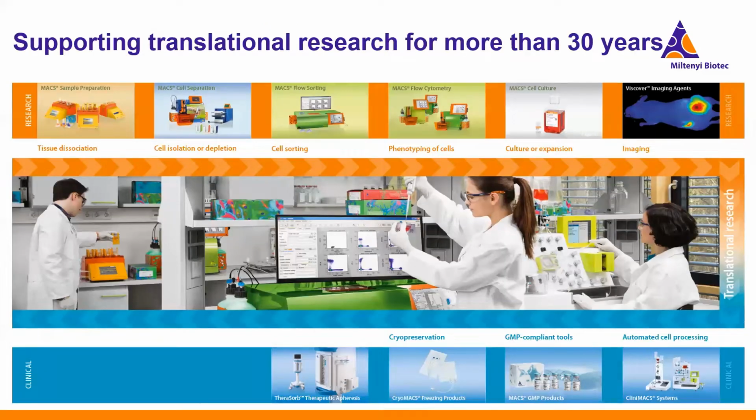And so what started really as just a cell separation technology startup has now blossomed into this large translational biomedical research and cell therapy organization with more than 30 years now. And in the space, we've done a lot in the sample prep and cell separation space. And I think this places Miltenyi in a fantastic position to address some of the sample prep demands of doing single cell RNA-seq.